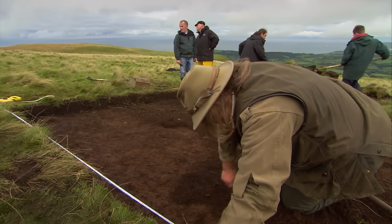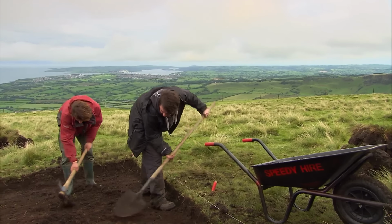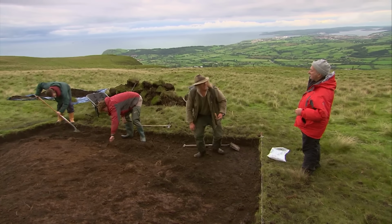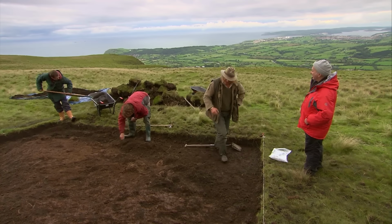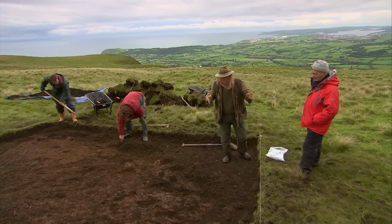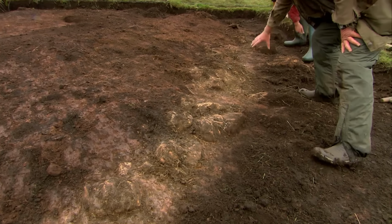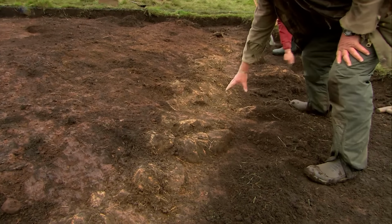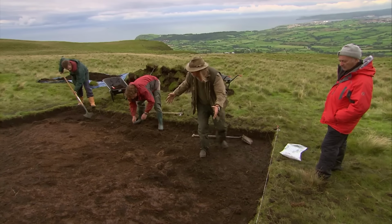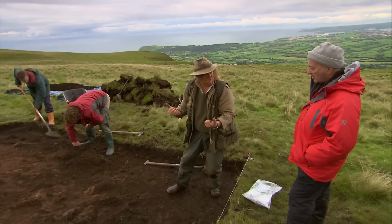On the other hand, Phil spent the afternoon trying to prove people were living up here too. Phil, this is where you were looking for some kind of Bronze Age roundhouse, isn't it? How have you got on? We've got it, Tony. I can't be absolutely certain that it's Bronze Age, but we've certainly got the roundhouse. Look, we've got this tumble of stones. They spread round in a big arc coming round here in this quadrant of the roundhouse. I think this is probably where the wall has actually fallen down the slope. So we've got our roundhouse.